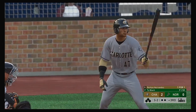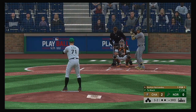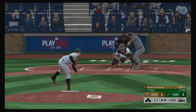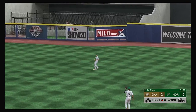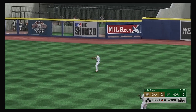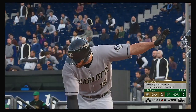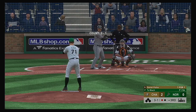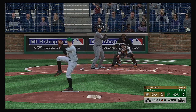Top of the third set to get underway. Striding in, Gorky's Hernandez. He singled his last time up. One of the keys to securing a win, they want to keep the pressure on and try to build that lead as much as they can moving into the later innings. But this will not elude the right fielder's grasp as he ranges over to handle it for the first out. So here's Daniel Ponca now. One out, nobody on.